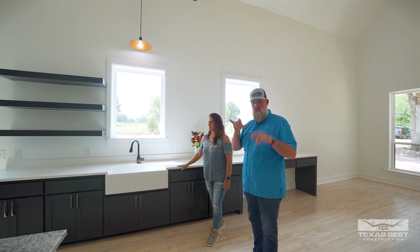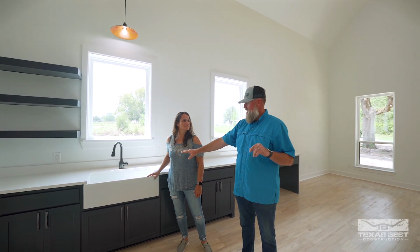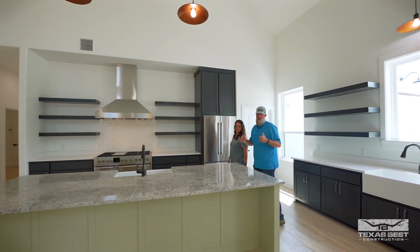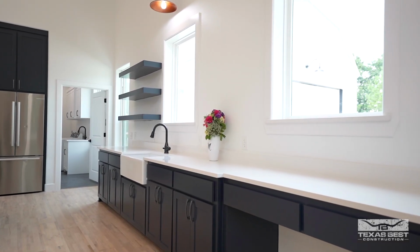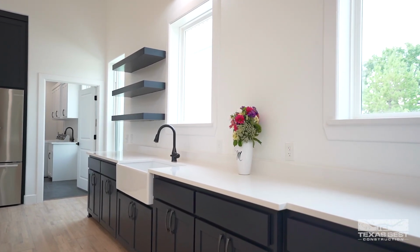And we have 2 sinks in the kitchen. Some of you guys are really going to love this. We got one farm sink here with garbage disposer, and we have another one over here. So I don't want to go too far without showing you guys our floating shelves and all that's here, with a little bit of hardware, but more counter space.